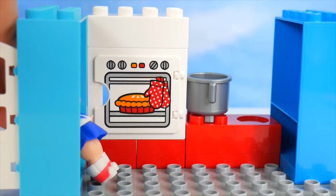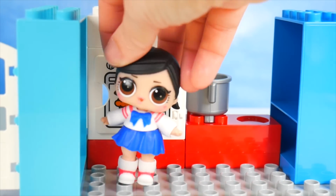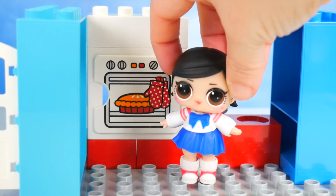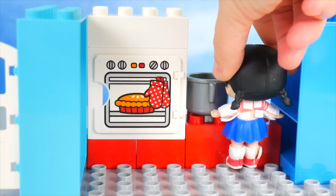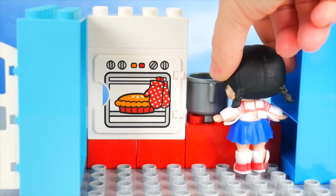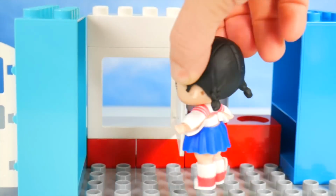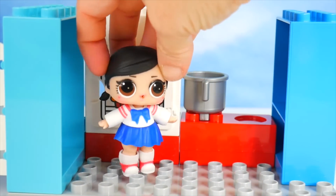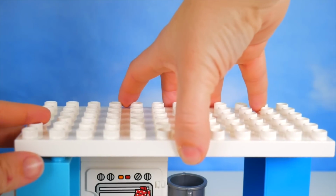Okay. Home sweet. Part of my home. Maybe I can do a little baking. Maybe my friends would like some yummy bread. I can cook it up over here, get it rolled out, and come put it in my oven to bake. They're gonna love it.